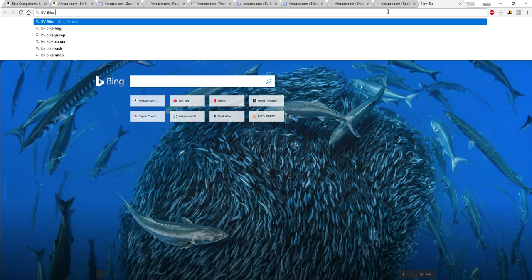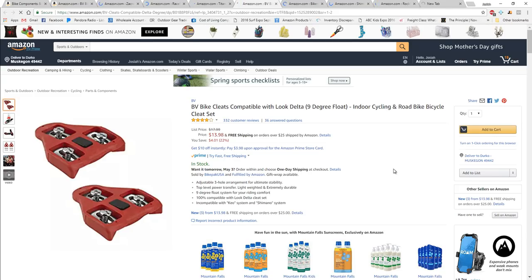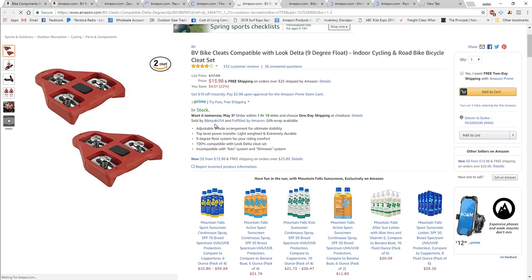BV bike. We're just going to type that. Really what I'm looking for now is kind of the brand website. So we see that it's being sold on Amazon. This is the other BV item. See, this one is also Bike Pack, but there are other people.